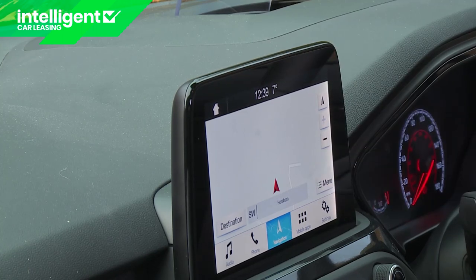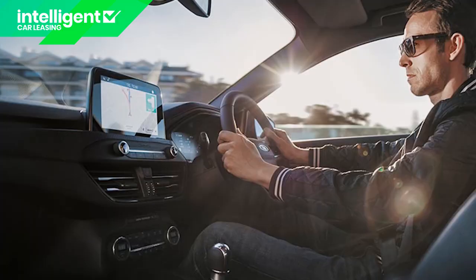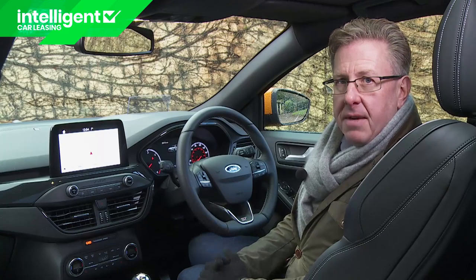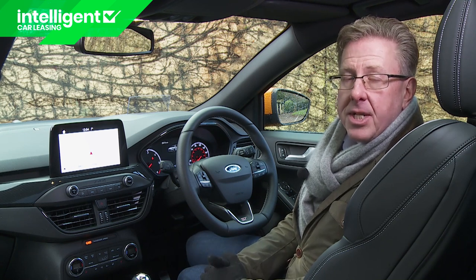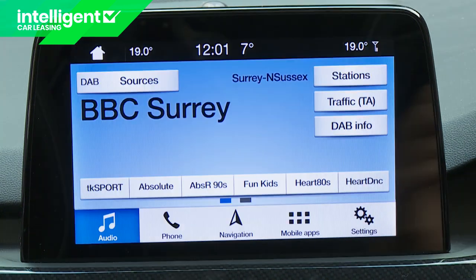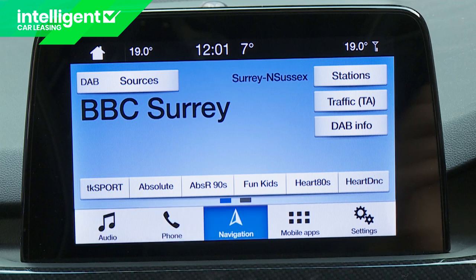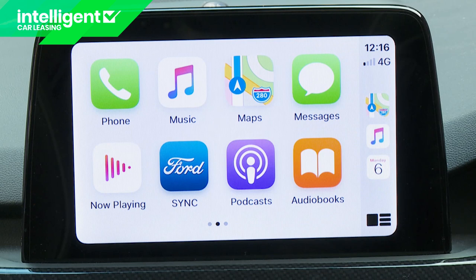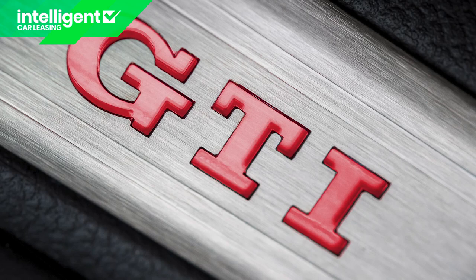As we've remarked when testing other Ford models, there's not too much wrong with the functionality of this setup, but its graphics lack the crisp clarity of those you'd find in a Volkswagen Group product, and its refresh times are slower too. The Apple CarPlay and Android Auto smartphone mirroring systems are built in, but when you use them, you lose these helpful shortcut buttons at the base of the screen, which is a touch annoying. There's voice control too, but it's nothing like as intuitive as the system you'll find in a rival Golf GTI.